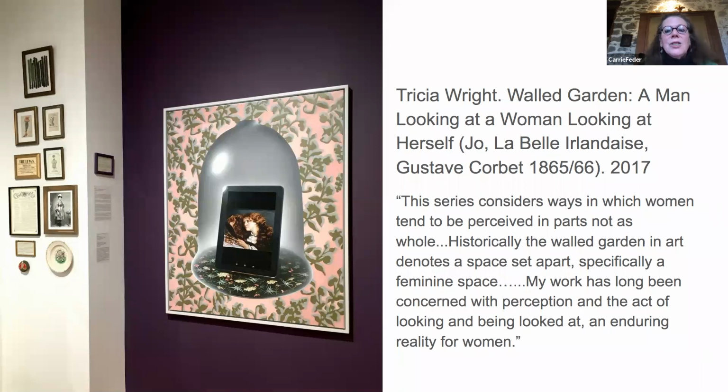Trisha Wright has done a series of paintings called The Walled Garden. This one is Walled Garden, a man looking at a woman looking at herself. And within the bell jar, which has many connotations itself, is an image from a Courbet painting of a woman looking at herself on it, and it's on an iPad. So it's mashing together all different centuries and iconography.